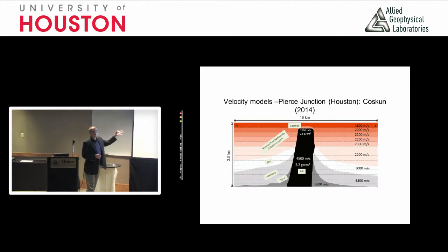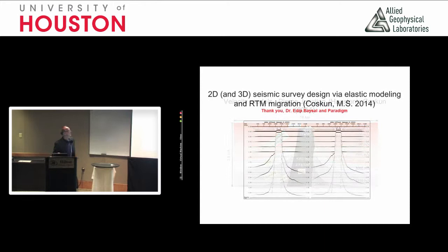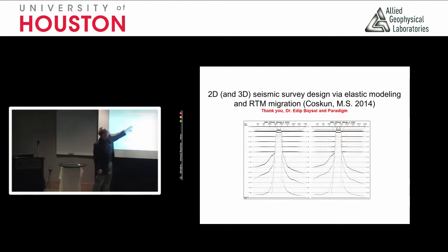But we've been modeling working with Pierce Junction, and the way that people are really designing surveys right now is to do 2D or full 3D elastic forward modeling, take all that data, put that data into an RTM migration, and experiment with the decimations in the migration to determine the survey parameters. And this is a beautiful thing. It requires enormous computing power, and we did that in 2D and 3D, for example, Pierce Junction. We hope sometime to do a 3D survey over Pierce Junction. That's our goal.